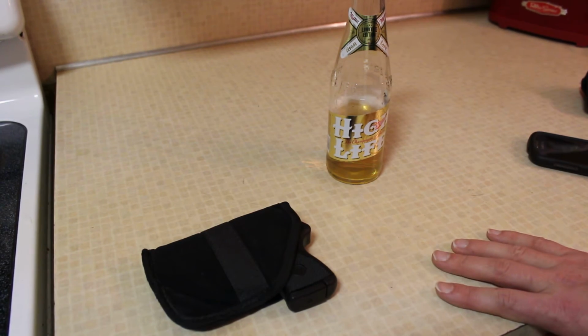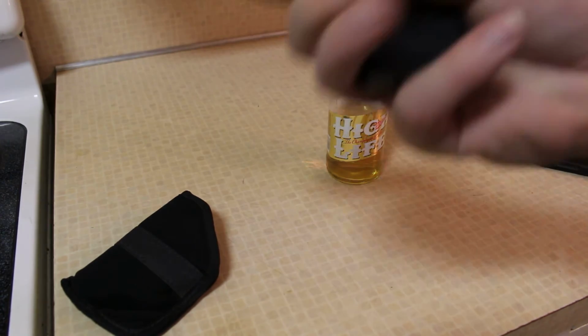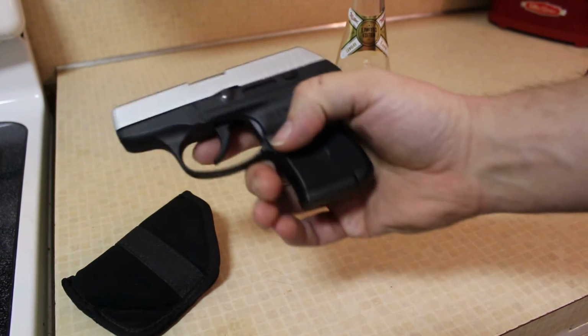But again, this is something that if you're going to carry it, you better either keep one in the chamber or know that I'm going to pop this in, I'm going to rack it hard and push it. And now it's ready to shoot.